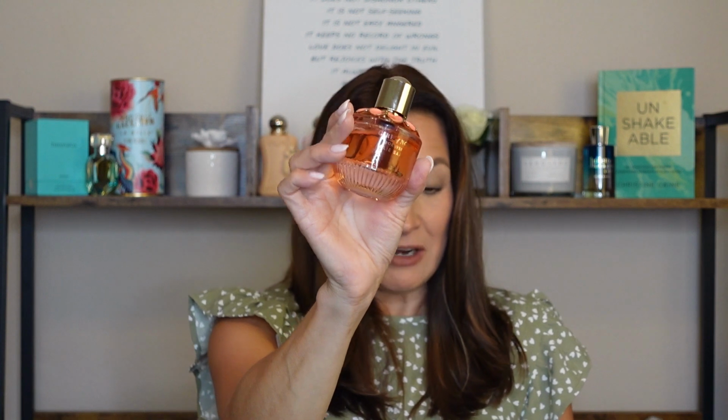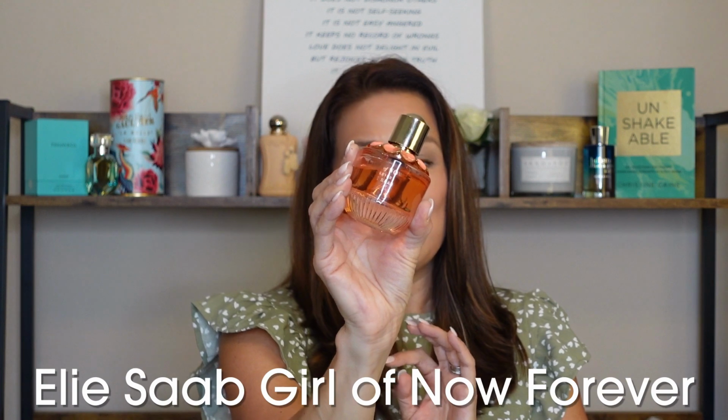Okay, I love Elie Saab fragrances. They're high quality. They put out such beautiful fragrances that have longevity to it. I can put this on my body and smell me the next day. Let's say I go to bed with it and I wake up the next morning, I can still smell it. If I'm gonna put it on my clothes, it's gonna stay with me even longer. So that's Girl of Now Forever by Elie Saab.